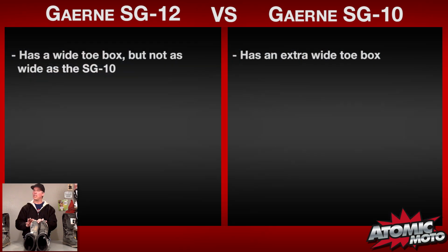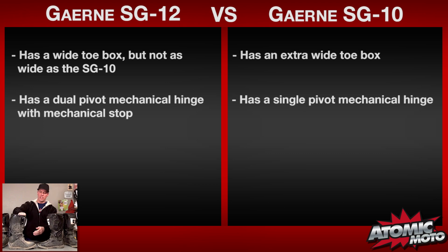When I put the 12s on, it took about a ride or two until they packed out where I really had enough room. I have a pretty wide set of feet, but between the two, the 10 and the 12 have a little bit different fit. Some other things that are different, well, there's a dual pivot design on the SG-12, and this is supposed to give a more linear action and have a mechanical stop. The SG-10 has a single pivot.